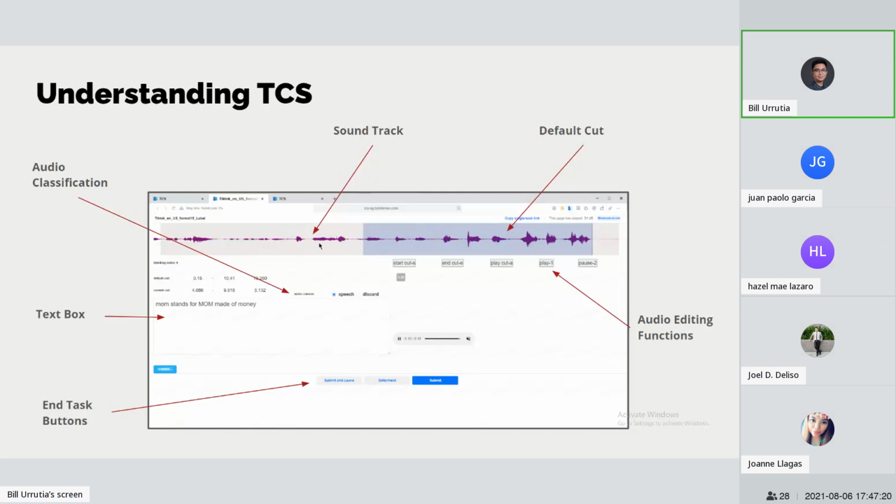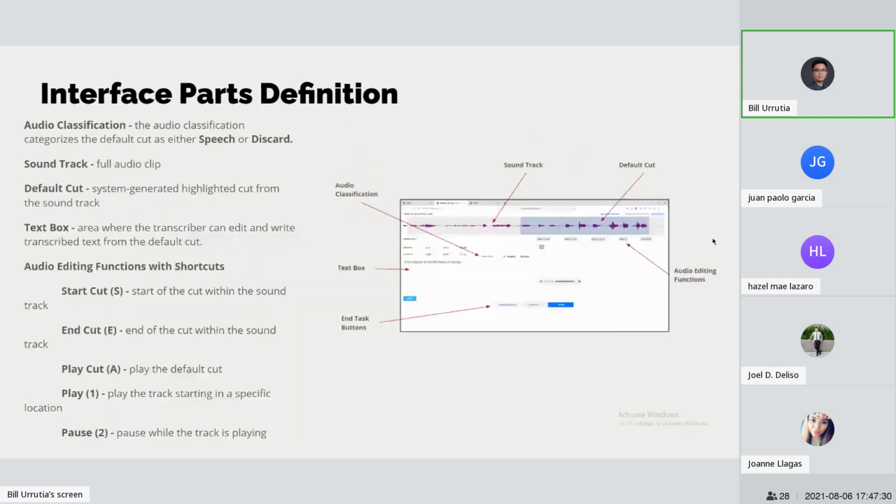Then, of course, play, when there's a particular part you only want to play. You can click there and then press 1 or play. Then when there's play, of course, there's pause. So for those of you who would like to read this after the training, or if you want to review over the weekend, you can do so.